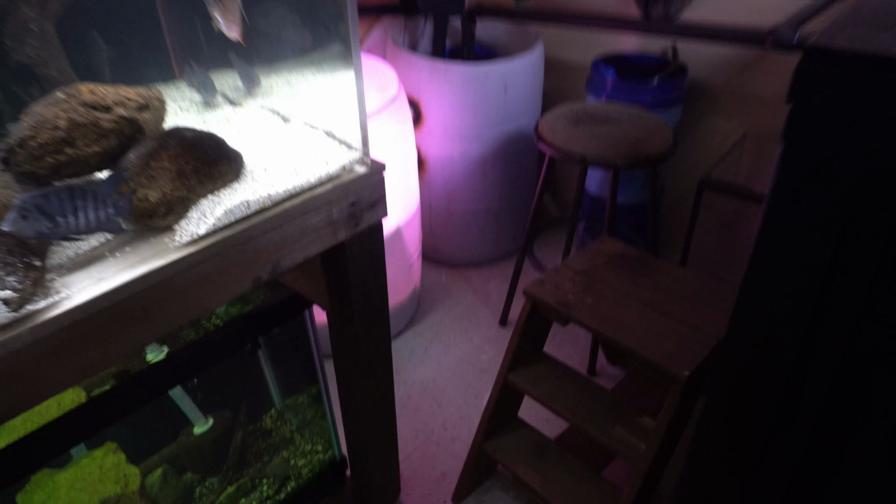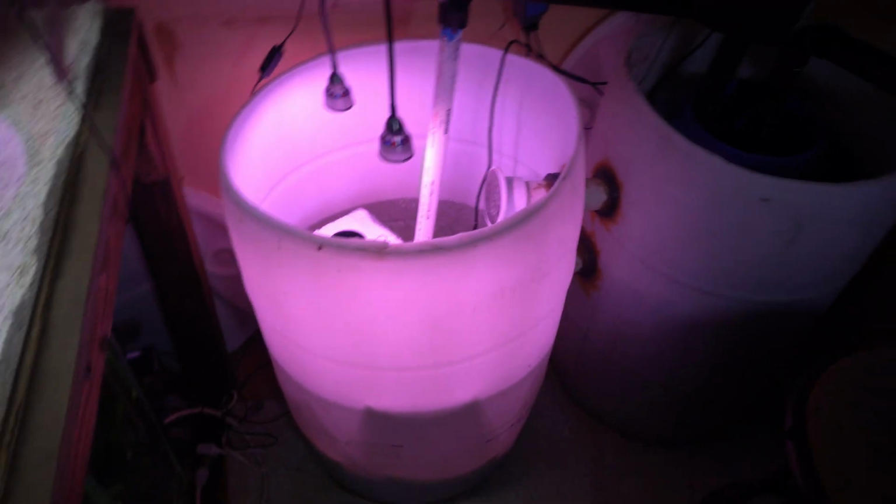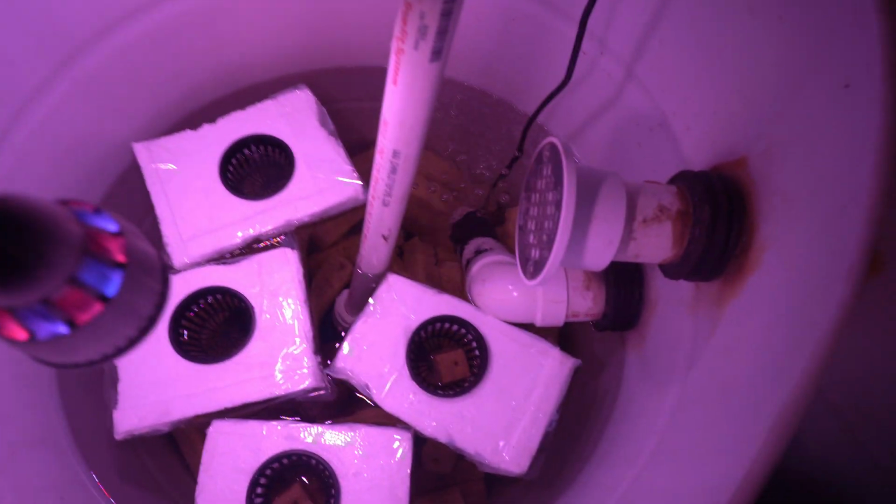I know by now you're trying to figure out what this light is. This is just experimental. We have some grow lights and we have some floating rafts, just seeing if I could get some aquaponics growing in there. I took out my K1 media and I changed it up for these bio blocks on the bottom. So now we have 80 of those bio blocks.